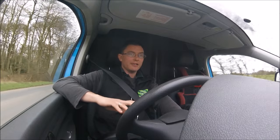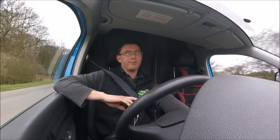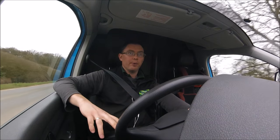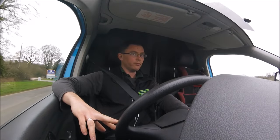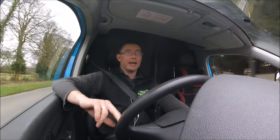Maintenance wise, there's not a massive lot to do. I do occasionally pop around with weed killer and spray some of the drives off, but really it's a nice little fill-in job. It's just two visits a month that I do there. It's not really that time consuming. I could probably be in and out of here within about an hour.